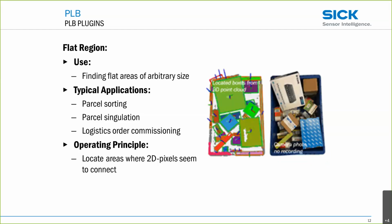And the object doesn't have to be completely flat. There are parameters built into the algorithm to allow for curvature, which you'll see when we pick some bags later here today.